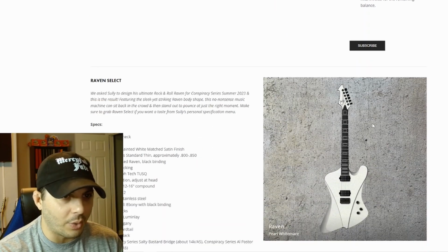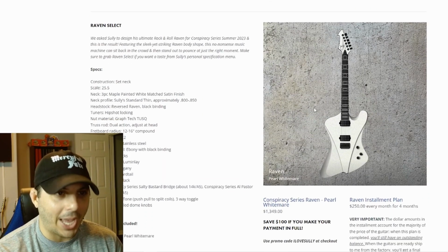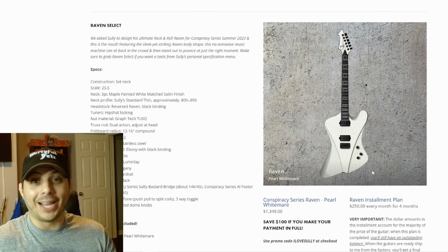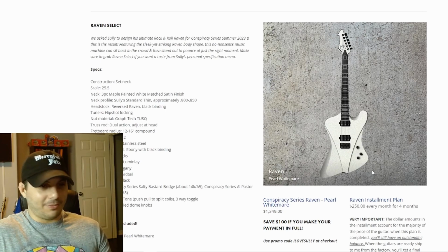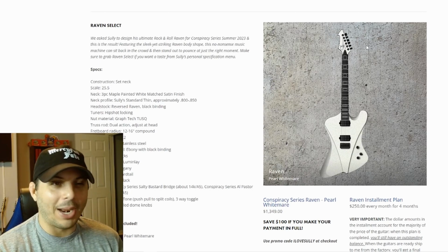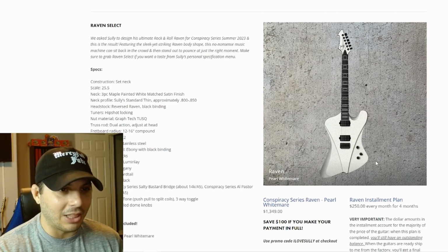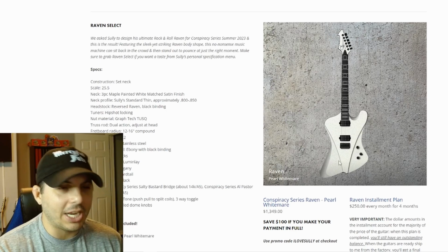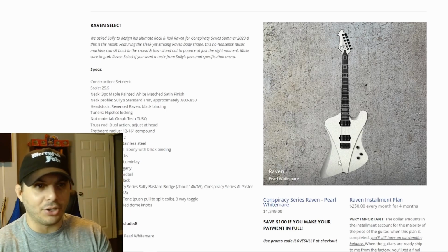And then here's the Raven. Man, what a freaking badass looking guitar. And once again, I'm not a big guy, so guitars like this look like I'm trying to play my dad's guitar, you know. But man, do I love seeing them. I love this shape. I think it looks super cool, kind of like a classic look, but with a modern take, you know.